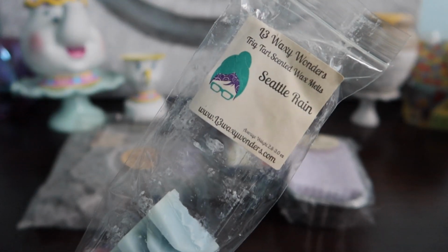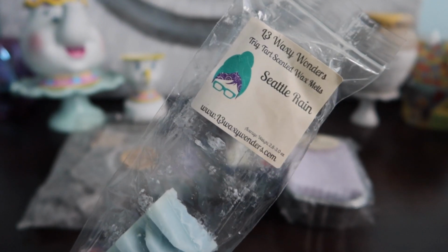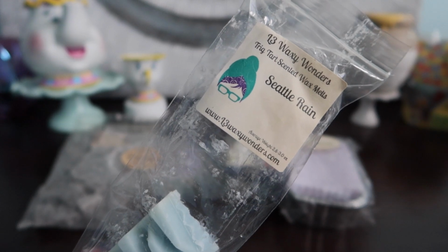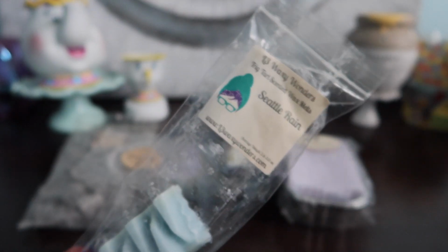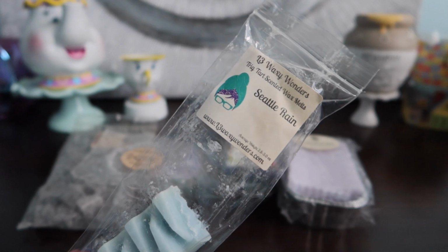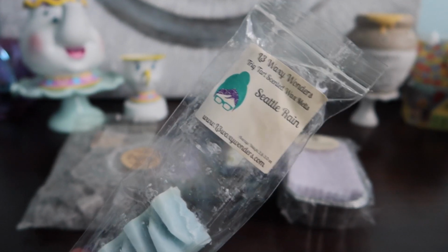So the next thing I have is, what did she call these? Trig Tarts. Yeah, Trig Tarts from L3, Seattle Rain. So Seattle Rain is sea spray, cactus, sea moss, and driftwood. All right, stick with me here. I put this back in the bedroom and I did it in 3 different warmers. That's how I have the bedroom set up now. I have 2 Scentsy warmers and then a 24-watt warmer.